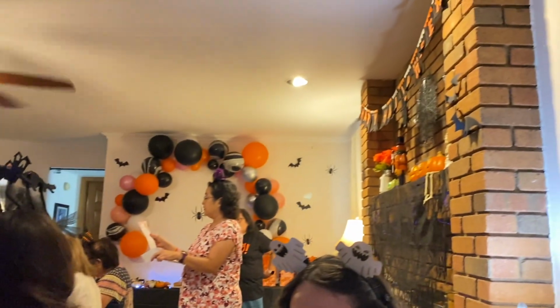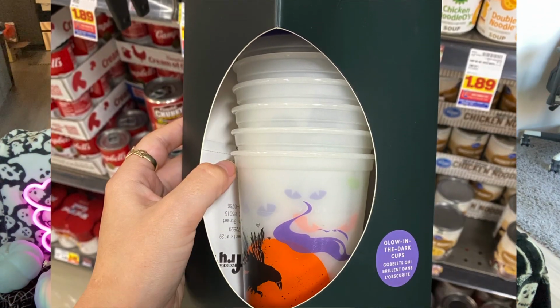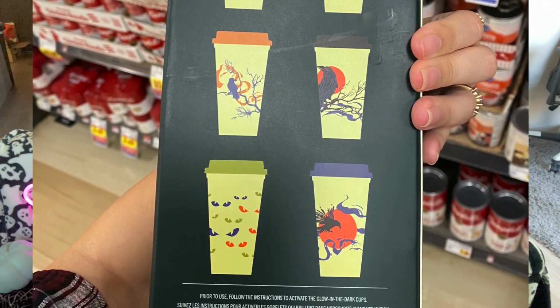And then for prizes, we just put together some soaps and candles from Bath and Body Works, typically trying to go towards more of the fall scents, the pumpkin-y scents, the apple-y scents. We also found this set of Starbucks cups that had Halloween imagery on it, and they glowed in the dark, so that was pretty cool. So we got those, and then threw in a $5 Starbucks gift card as well. Yeah, so that's everything that we did for the party.